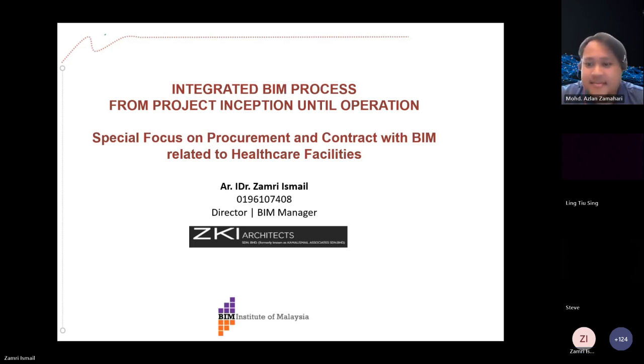specifically as I have put in the title, Integrated BIM Process from Project Inception until Operation, which is, I would say, full spectrum of BIM. Special focus on procurement and contract with BIM related to healthcare facilities.